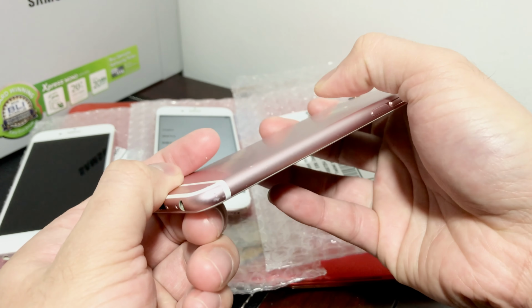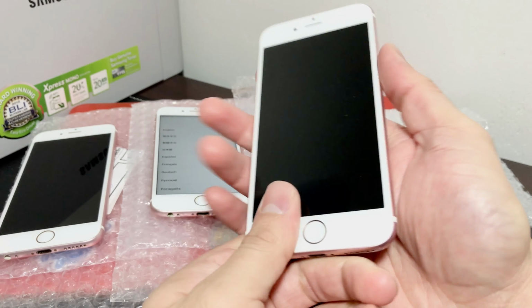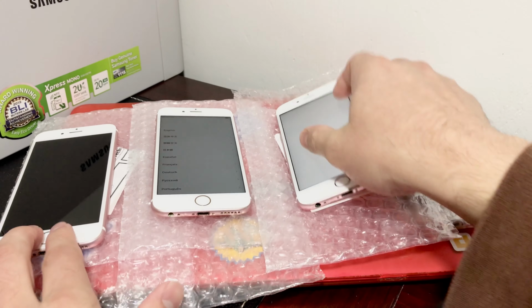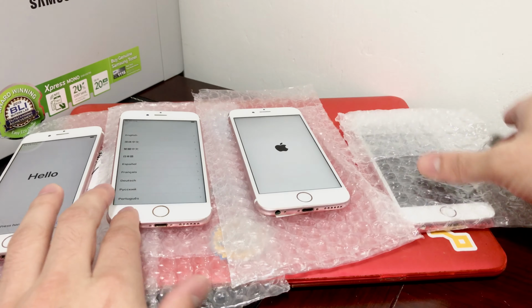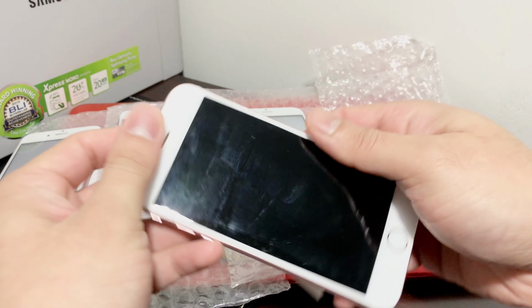These phones are fully functional, so they do all the testing for you to make sure the phone doesn't have any issues. Usually when you buy a used phone, you worry that it might have an issue with the mic or buttons not working, but they guarantee full functionality for us.